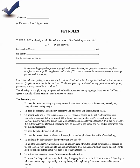To keep the pet under control at all times, to keep the pet restrained on a leash and harness, but not tethered when it is outside of the dwelling, and not to have the pet unattended for any unreasonable periods, to hold the landlord agent harmless from any liability. That's going to be very important.